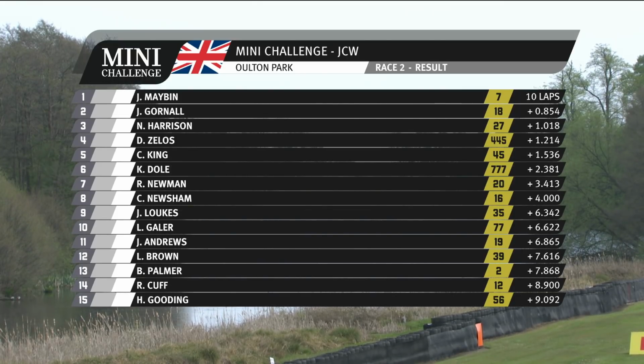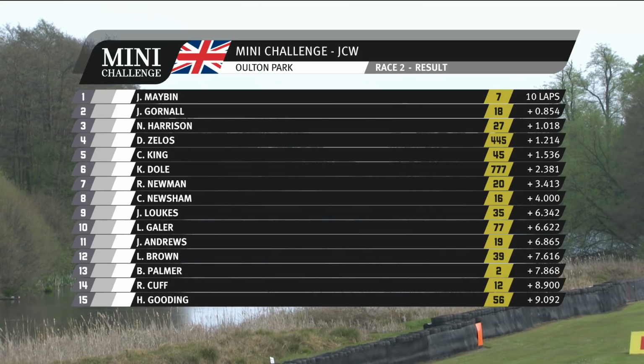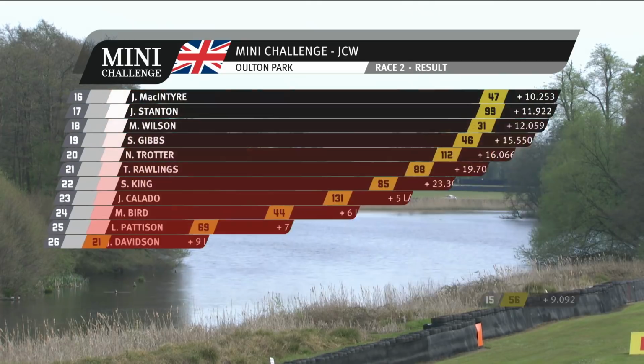Meanwhile, the fastest lap, by the way, went the way of Ben Palmer down in 13th place. It had been held by Lewis Brown, who came home 12th, until a couple of laps from the end, when Ben Palmer was able to take that fastest lap away from him. Harry Gooding rounds out the top 15.